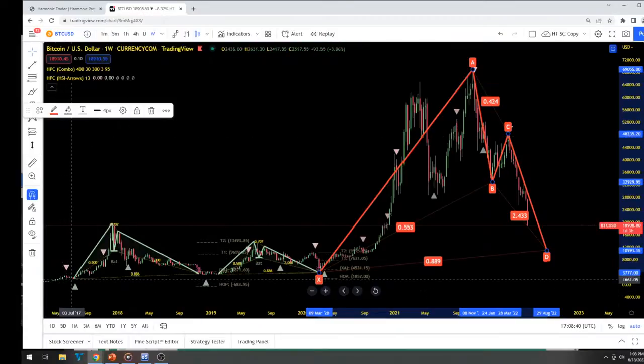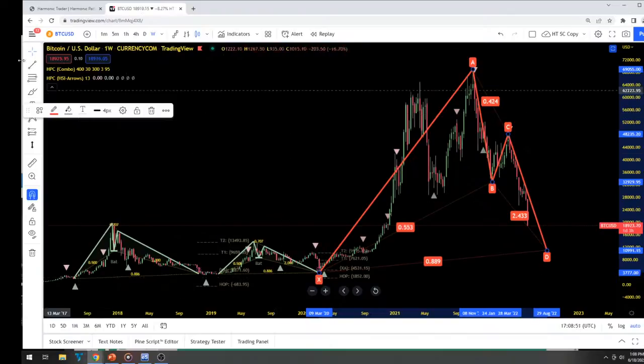Look, here you go, all the way back. There was the first, July 10 on a weekly, was your first point of any Bat pattern taking shape, especially as measured by harmonic pattern collection.